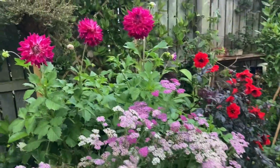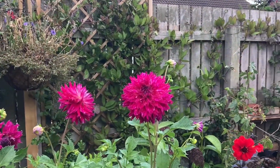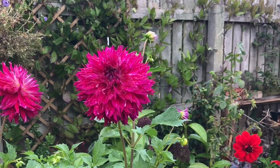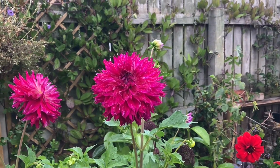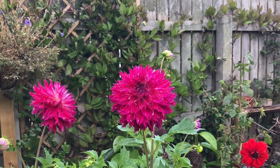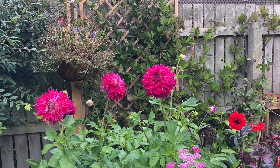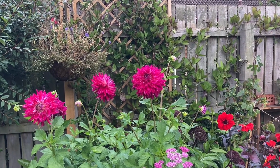Also, this big Dahlia. I've featured this before when I was looking at dahlias, but I don't even know the name of this. It's got a real sort of strength of character to it. It holds itself up above the rest of the plants and really shouts out its presence.